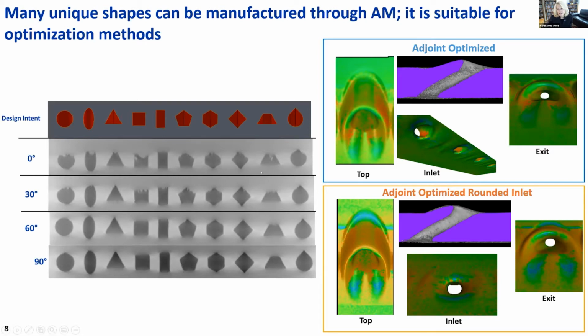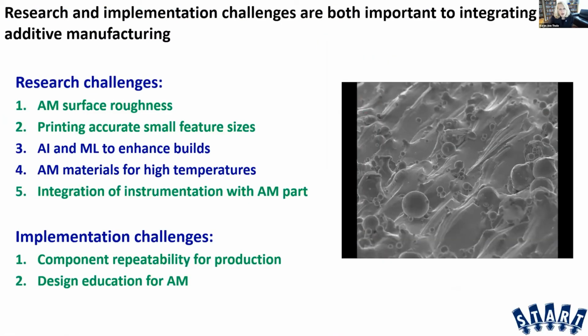So you can see that this is an illustration, but you can see that we were able to build some pretty unique shapes using additive manufacturing. So finally, I'll end maybe with two more slides. One is just talking about the research challenges.